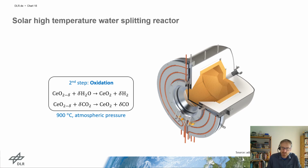We don't need solar radiation for that, and this is done at atmospheric pressure at around 900 degrees C. And for that purpose, we introduce water and CO2 as the feedstock. They are split, reduced into syngas, and syngas is the product which goes then into downstream units like a Fischer-Tropsch unit.